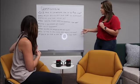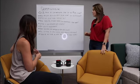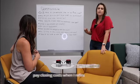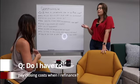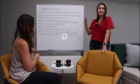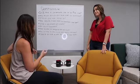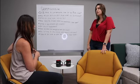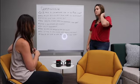These are a couple of questions I get a lot when talking about refinancing or dropping the PMI. Do I have to pay closing costs when I refinance? The answer is yes. However, we have a wonderful mortgage company within Keller Williams called Keller Mortgage, and they're able to wrap those closing costs back into your loan when you refinance. So you actually don't have to pay any of those closing costs. They don't have lender fees, so the closing costs are minimal. You just have title insurance, recording fees, and government taxes. They can put that into the loan, which would make your loan a little bit higher.